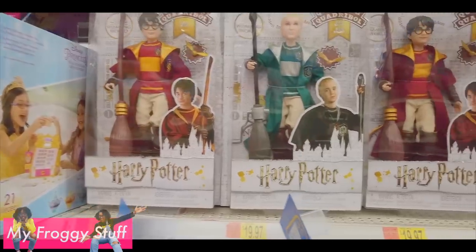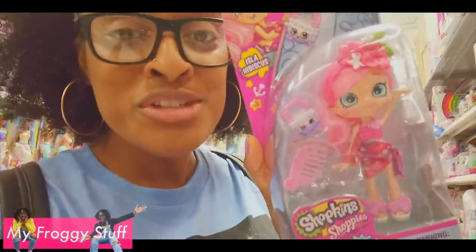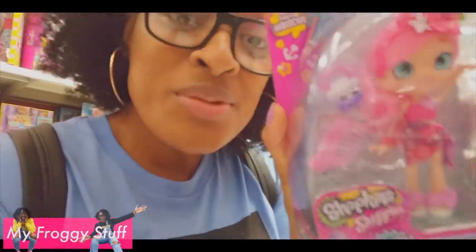I see lots of Harry Potter. Oh, this is a cute Shoppie. The Beach Style series, I think they're adorable. And I don't think I have this one. She comes with a little sarong. But I am not seeing any more Wild Hearts Crew here. I even asked if there were any in the back and they were like, no, not yet. So I guess we have to keep looking.